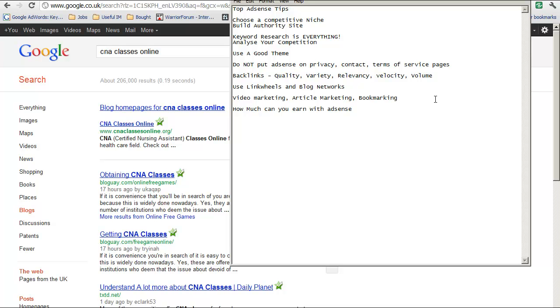Anyway, using Linkwheels, it still does work, but you've got to do it in a clever way. The way I find it works best is to use multiple formats of content when you're doing your Linkwheels. You can do Linkwheels using videos, articles, and images, and it works very, very well. You can put all 3 formats into one post using wiki sites and Web 2.0 sites, and that works good. You can also do Linkwheels using YouTube and Vimeo, or even just YouTube you can get away with.